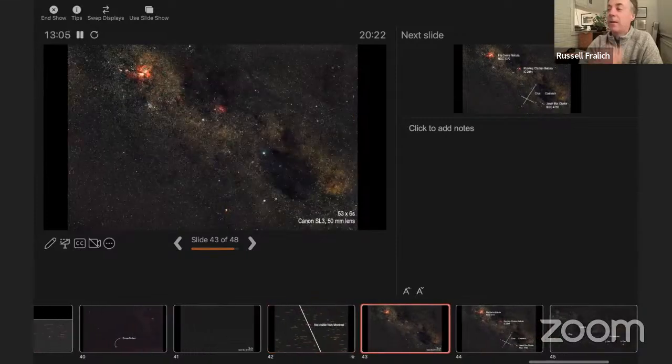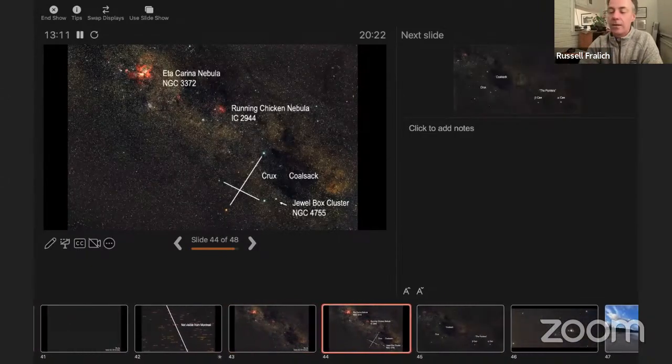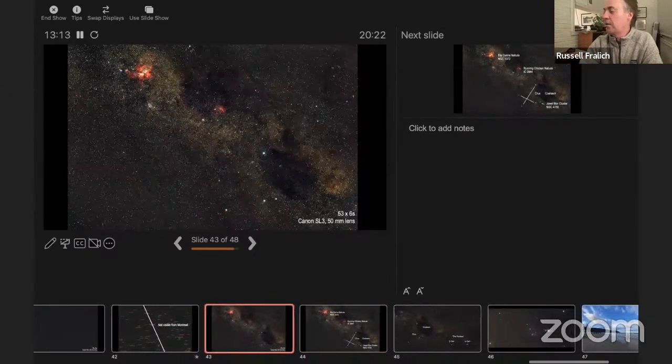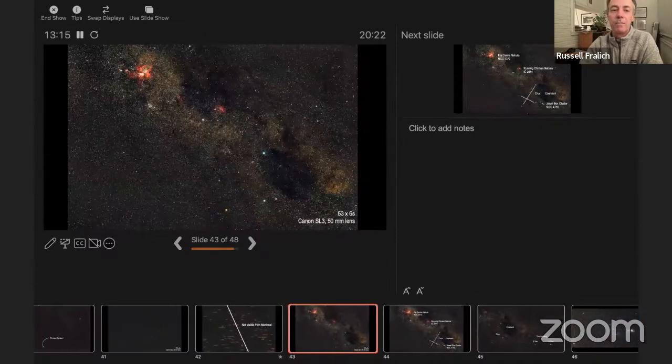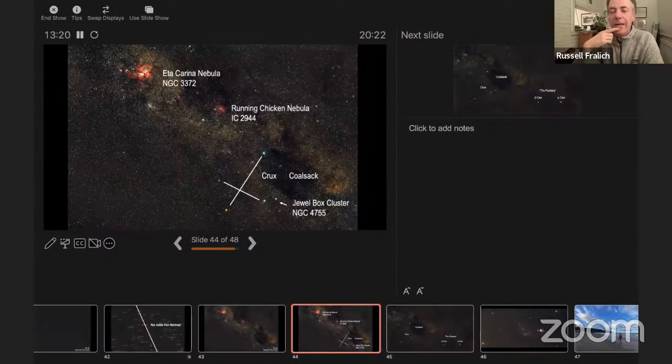I was curious. And here's a dedicated picture of Eta Carina and some other stuff. Again, it's not a long exposure. It's only 53 frames, so it's 6 minutes with my camera. And what a rich region of the Milky Way. Oh man, it's overwhelming. I was so impressed.